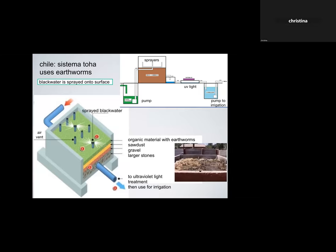So then another system that I just think is so beautiful. This young woman passed through town from Chile, and she had grown up in an eco-village. The eco-village used this system, and she built them herself. It was designed by a professor at the university there, Professor Toha. And this is called Sistema Toha, and it uses earthworms.